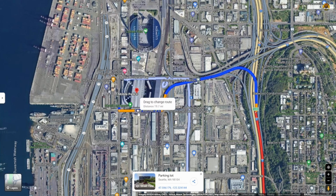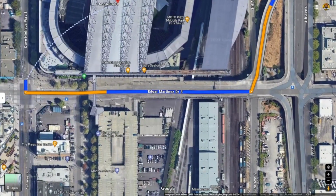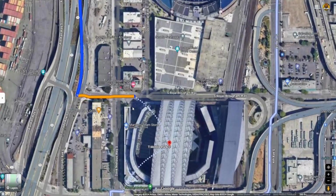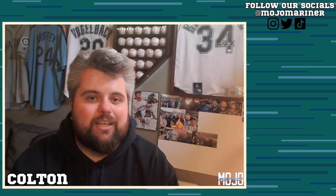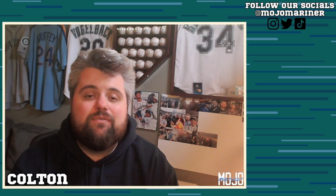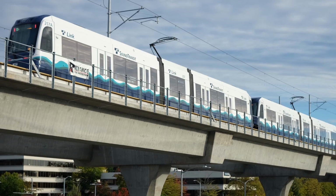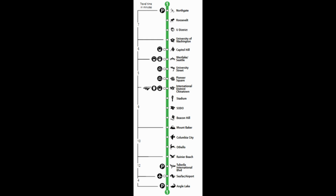First and foremost, getting to T-Mobile Park. T-Mobile Park is pretty easy to get to, whether you're taking the highway coming in on Edgar Martinez Drive, or if you're coming down through the city from the north side. With that being said, traffic is definitely kind of a nightmare when it comes to driving around the stadium, especially after games. So if you can, I would recommend taking the Link Light Rail from either Angle Lake if you're coming from the south, and I believe it's Tukwila or Renton or something like that, or you can go all the way up from Northgate as well.